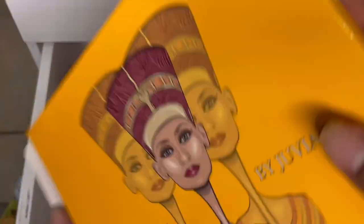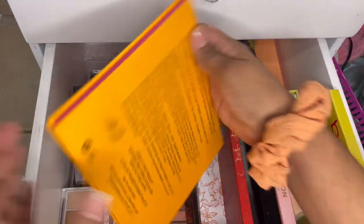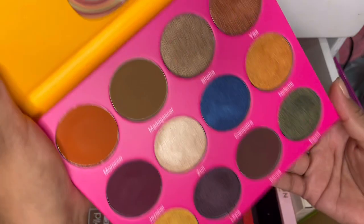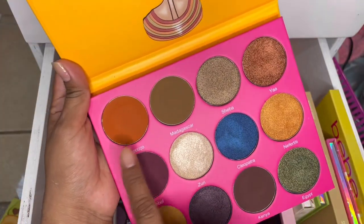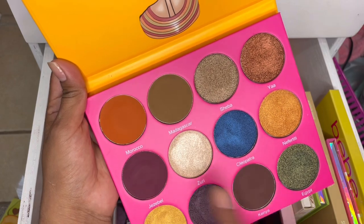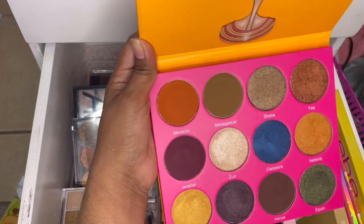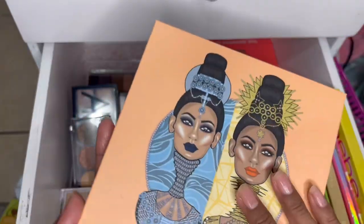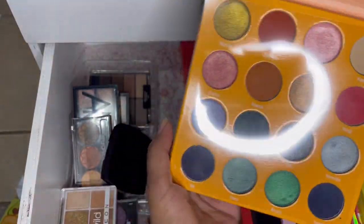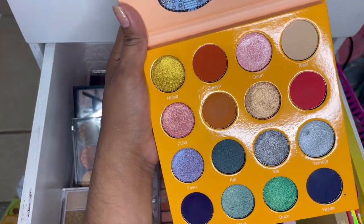Right here is the Nubian 2. Beautiful. Oh my gosh, sorry. So here's the Nubian 2. It has bigger pan sizes. Like I said, this one has only about 3-4 mattes. The rest are shimmer. If that is what you like, then get those kinds of palettes. And then I also have the Magic Mini. This is more of a colorful palette, but still gorgeous shades.